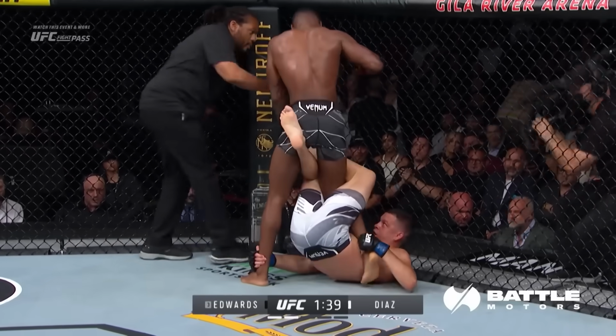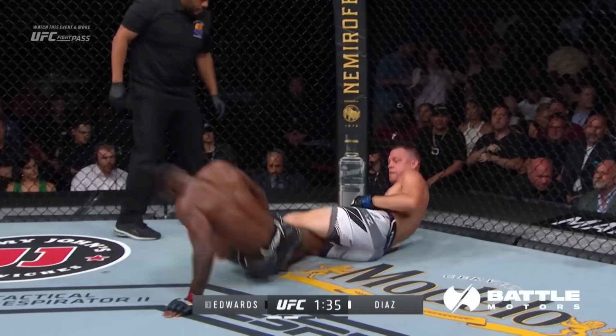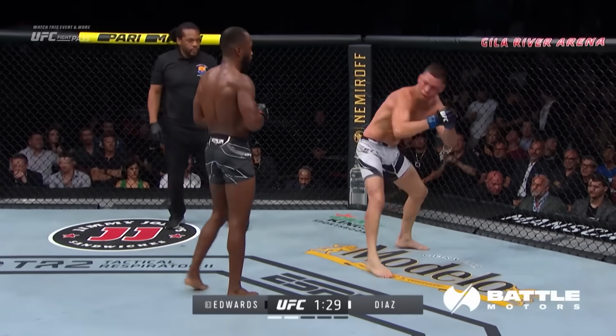Uh-oh. Leg attack. Got to watch that fence grab. He's going to lose a point if he keeps doing that, because if you're stuck in something like a heel hook situation, he's in a bad situation. Oh, he's out. Beautiful work there. Beautiful job.